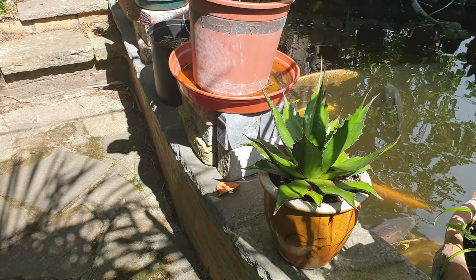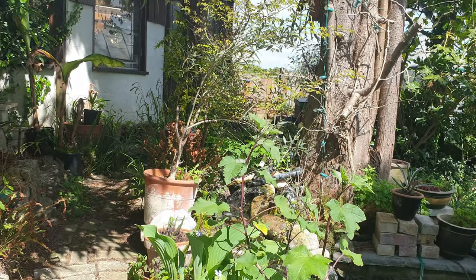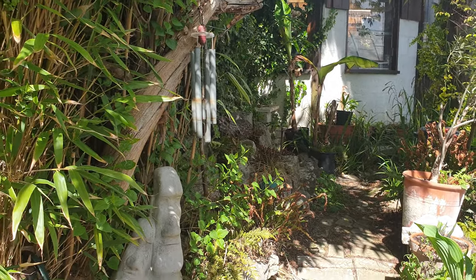And there are some hostas there. I keep those in dishes of water and it tends to keep the slugs at bay.